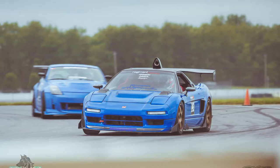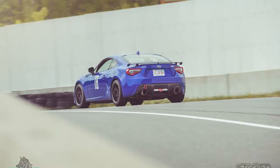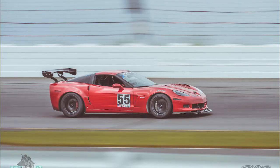I've also been shooting for Stacked on Track. Stacked on Track is a really cool event that's pretty much like Time Trials and Time Attack. But it starts off at a beginner level where you can go there with zero experience. You can drive on the track whether you have zero experience or a ton of experience.